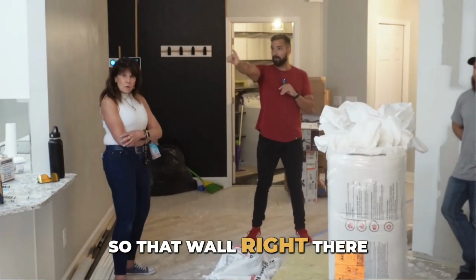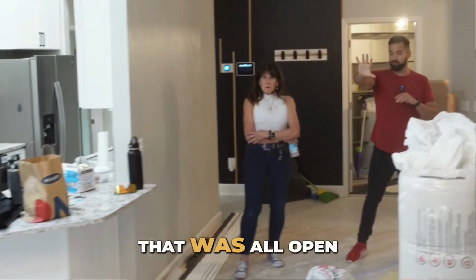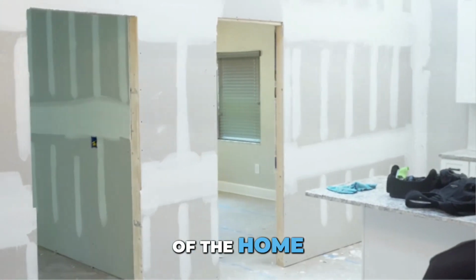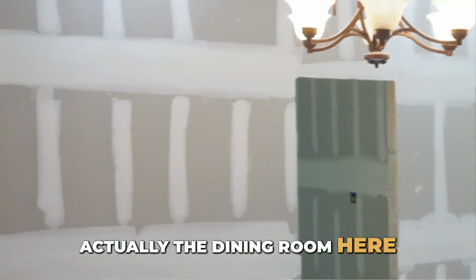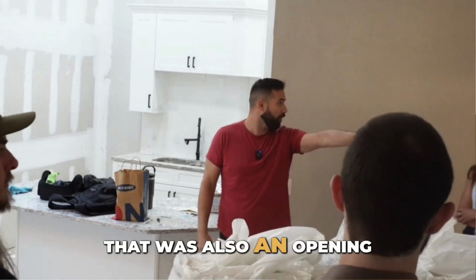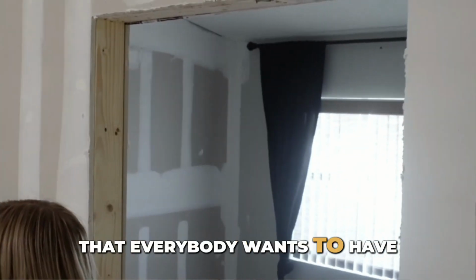So that wall right there, Ann, that whole wall right there, that was all open, okay? That was all open, not just that wall, from that end of the home to that end of the home. This was actually the dining room here, and this was part of the living room. That wall where he's behind, that was also an opening. The open plan that everybody wants to have.